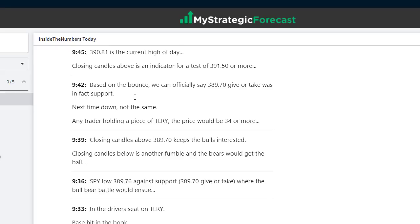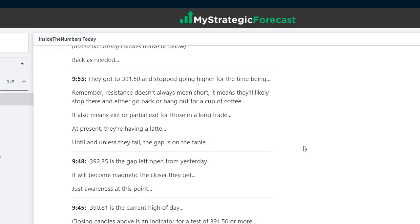933 in the driver's seat on Tilray. We'll get back to that when we discuss stocks on the move. So we know we're working with 389.70. So what we have to note is that they have to close candles above. Closing candles below, and this is for the bull case, that's a further fumble, and the bears would have lower numbers in mind. Then what you'll see as we scroll up, and what I urge you to do is pause the video, read the notes, go back to the charts, and double check the work.